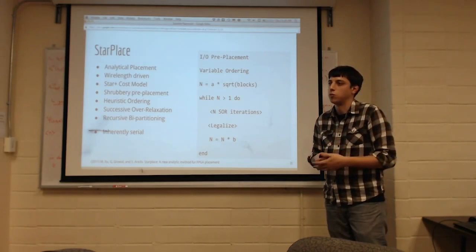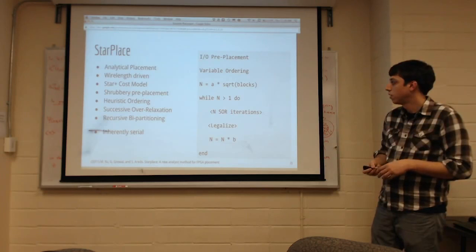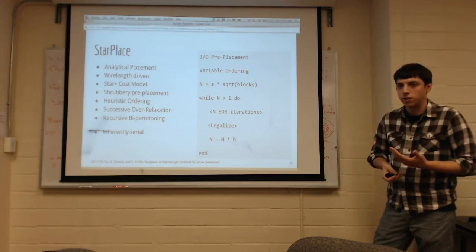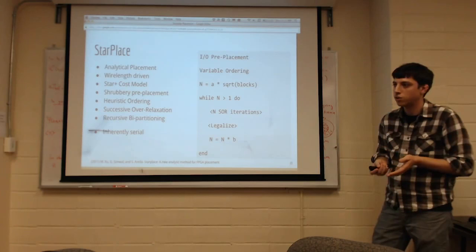Initially, it performs n iterations, where n is just the square root of the number of blocks in the placement. And then it performs recursive bipartitioning to legalize that placement. And then it reduces the number of iterations it will perform in the next round. So initially, in the next round, it's going to perform 90% of the iterations it did previously. And so by doing it this way, the solver results in fewer illegal solutions throughout the process and makes the legalization easier, and they both converge to a single cost.